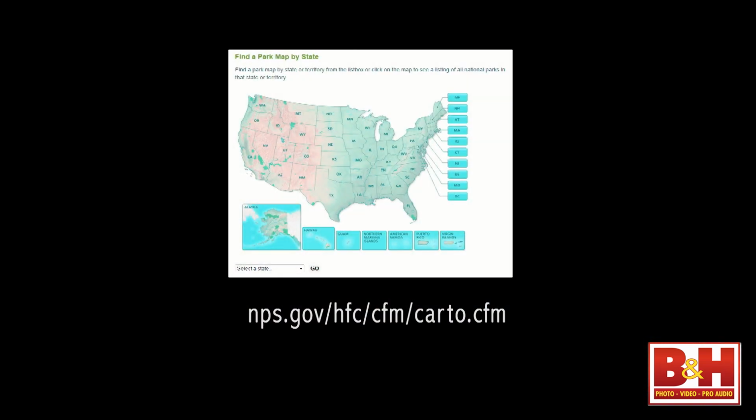All right, so doing your research. I'm always downloading a map. The Park Service has all of their maps right on the website at this address, and I'll give you a minute if you want to write it down. You can download any park map.